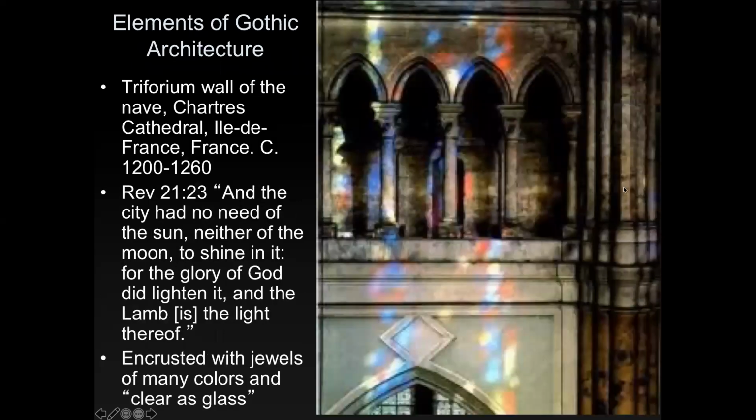So, some of the elements of Gothic architecture. Sorry about the low resolution, it's really difficult to find this picture. It is from Revelation, like we had seen in some of the Romanesque churches. In Revelation, there's a quote, "And the city had no need of the sun, neither of the moon to shine in it, for the glory of God did lighten it, and the Lamb is the light thereof." And it goes on to talk about this kind of heavenly Jerusalem as being encrusted with jewels of many colors and clear as glass. So what Suger wanted to do is design a building that was this heavenly Jerusalem and bring it down to earth and let people go inside of it.